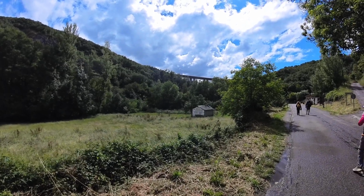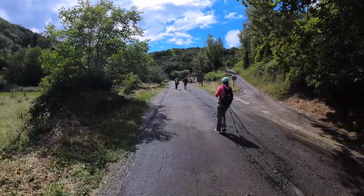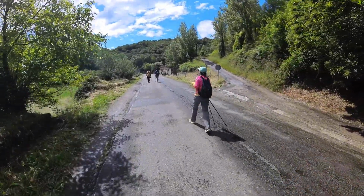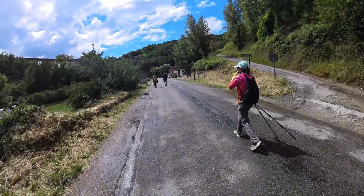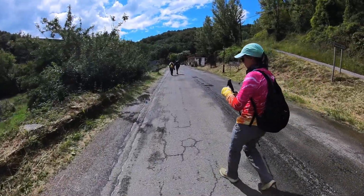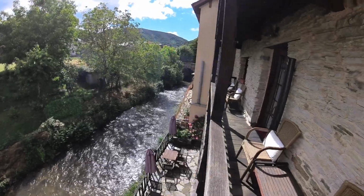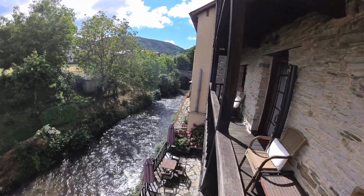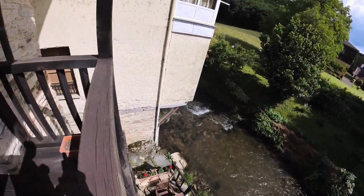So there's this massive bridge going across the valley. It's got the freeway. And there's our town, Vega de Valcarce. So that's where we're staying tonight. I'm just wondering, was our hotel underneath that bridge? Look up. Well, there we go. It's only fitting that we get to camp by the river as well. Not bad digs.